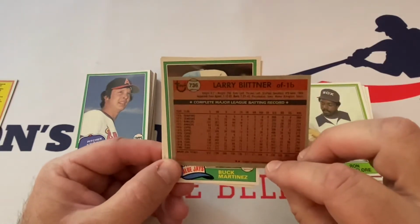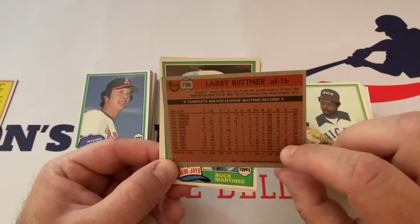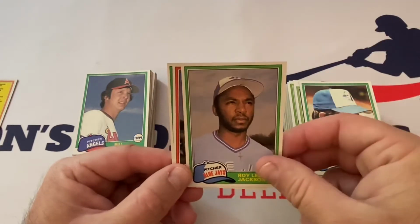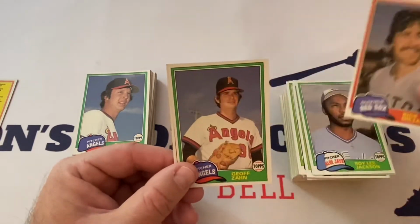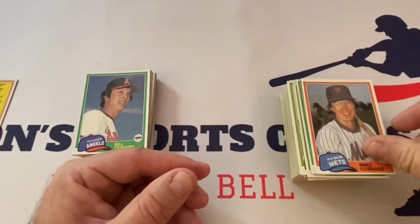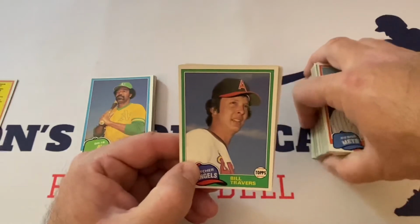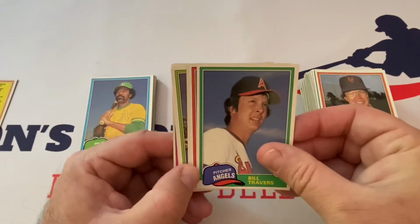He played for a long time, too. Holy smokes. Started out with the Washington Senators. Buck Martinez. Roy Lee Jackson. Rick Miller. We got a lot to go through here, too. Let's move a little quicker. Jeff Zahn. Mike Cubbage. Maybe the 82 Traded set too, and we'll dive into that one in the coming weeks. Only have one of those though, but that's going to be a pretty cool one to take a look at as well.